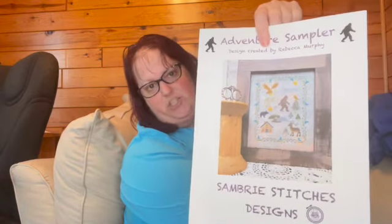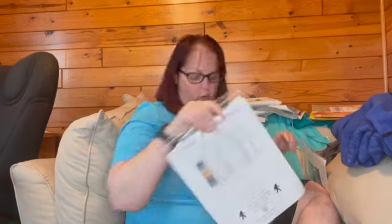At StitchCon, I got a couple of patterns. Well, I got a lot of patterns, but I got a couple that are important to this moment right here. So I got the Adventure Sampler from Sam Bree Stitches. And I went ahead and ordered the floss pack for that. So it's kind of shiny, but you can see, these are all Be Stitch Me Silks. I think there's 10 of them in here. Very exciting, very expensive.